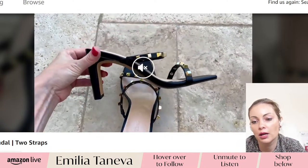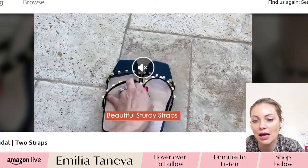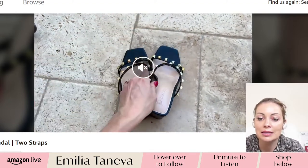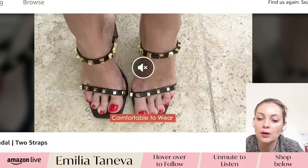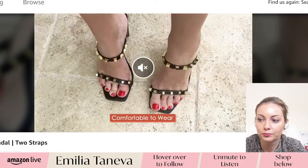They can definitely make special occasion sandals, or you can wear them with leggings or jeans on weekends. Beautiful sturdy straps for this particular style. I think those are one of my favorites. It's a staple by The Drop, and I'll show you from the product page next the different color options that are available.